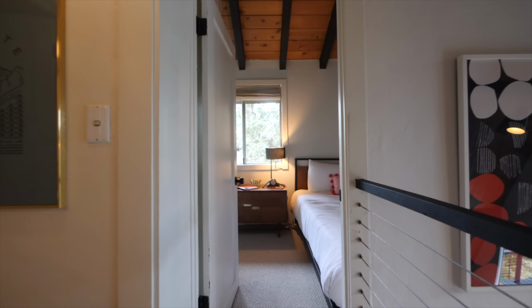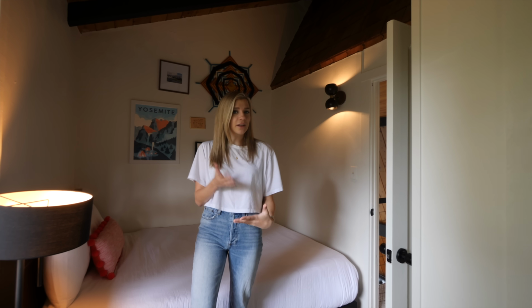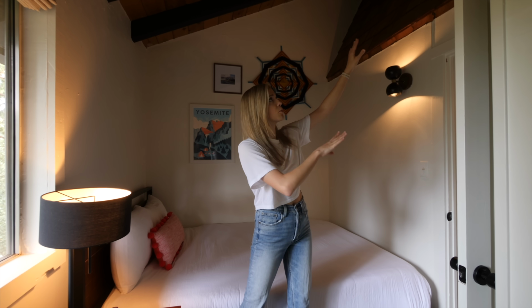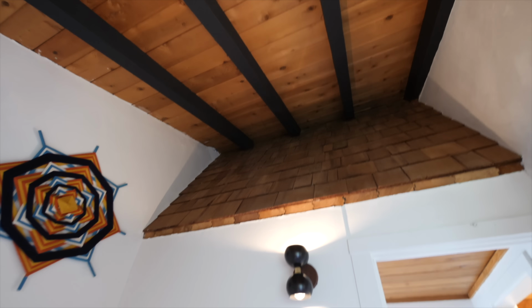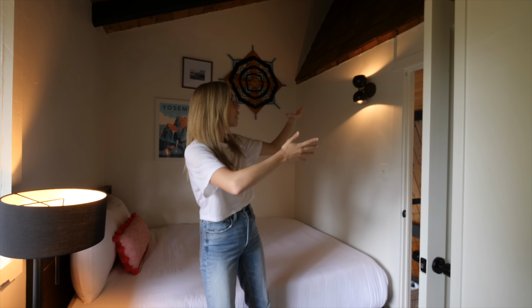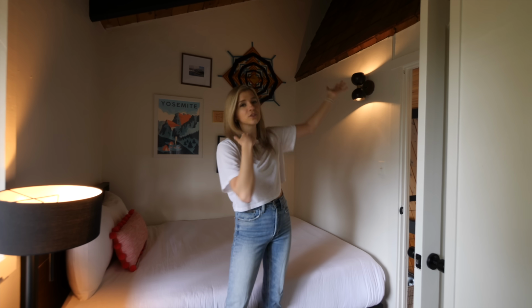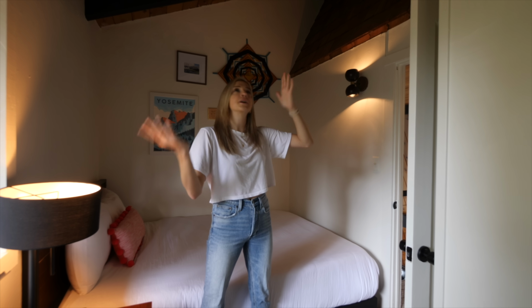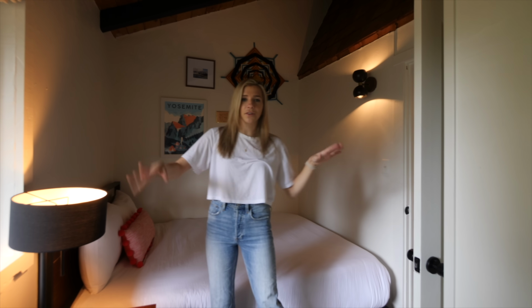So this is the 3rd bedroom, and this one has a slightly different feature to it. You can actually see what I'm guessing was the original roof of the cabin, and then they did like a new roof extension, it looks like. So you get that still in this room, which is super interesting. They must have renovated and made the cabin bigger at some point. It's kind of cool. Then you have just full-size bed, nightstand, everything that you get with all the other bedrooms.